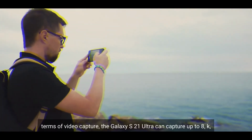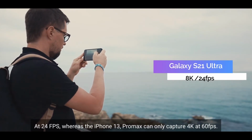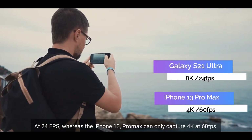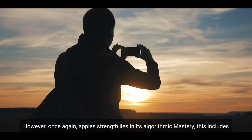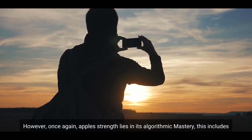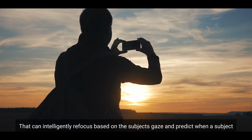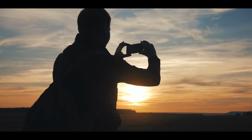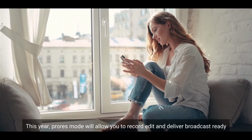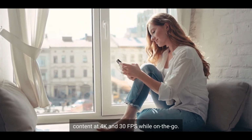In terms of video capture, the Galaxy S21 Ultra can capture up to 8K at 24 FPS, whereas the iPhone 13 Pro Max can only capture 4K at 60 FPS. However, once again, Apple's strength lies in its algorithmic mastery. This includes a new cinematic mode that can intelligently refocus based on the subject's gaze and predict when a subject will come into the frame. Later this year, ProRes mode will allow you to record, edit, and deliver broadcast-ready content at 4K and 30 FPS while on the go.